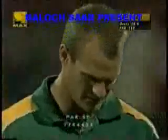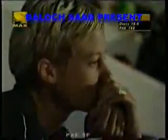The Pakistanis are loving this. That was a good delivery. Came back from just outside off stump and just nicked the stumps.